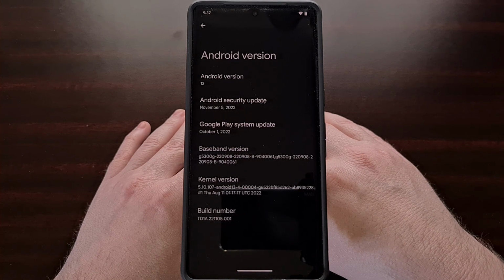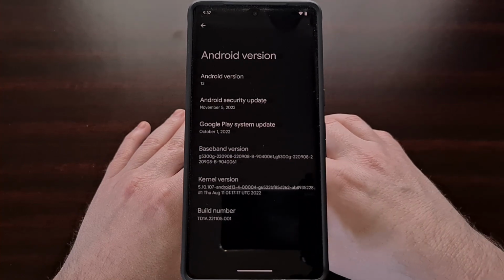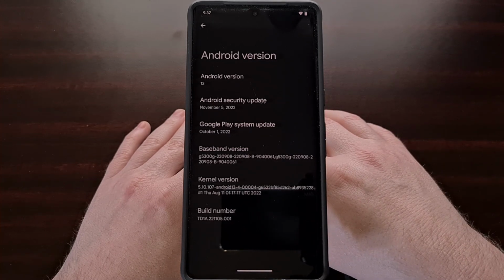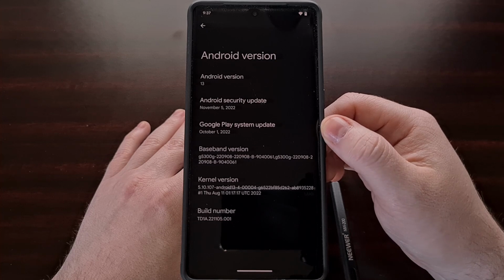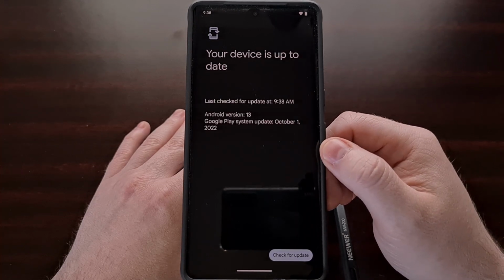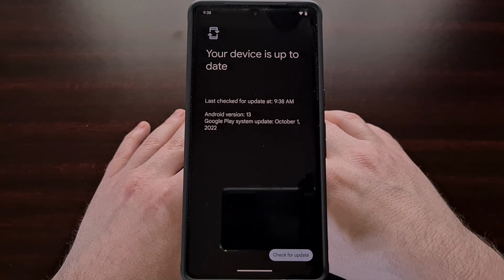So if you're noticing that the date displayed here is off by 2 or more months, then know that you have to come back here again after installing that new update to get the next update downloaded and installed as well. It's generally a good idea to just randomly check to see if there is a new Google Play system update available. And even after you just install the new update, come back here until you get the "Your device is up to date" message.